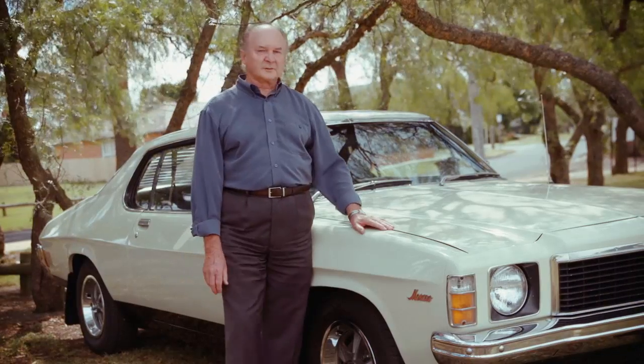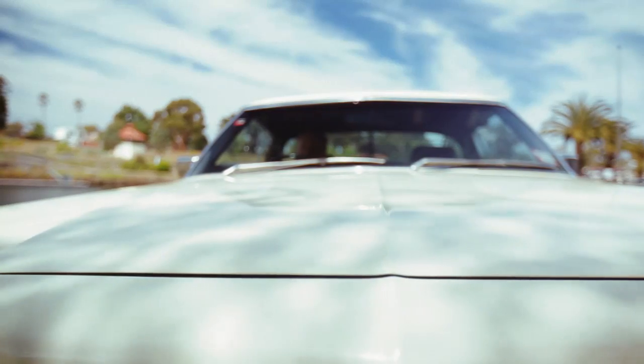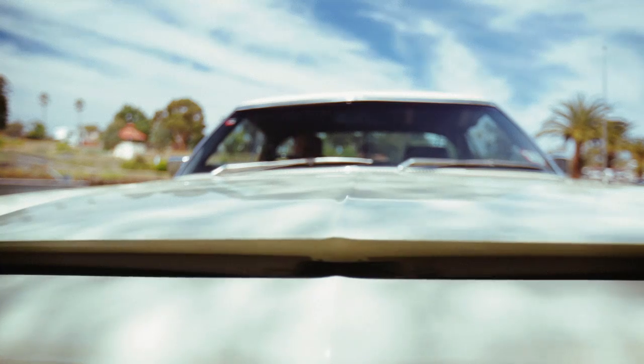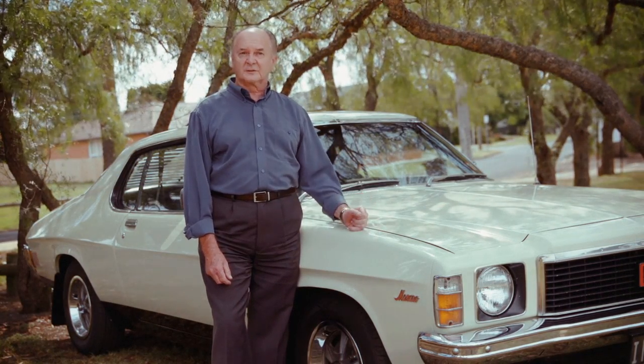This came originally fitted with a 5-litre engine, or 308 in the old money. It is the original engine that came with the motor car, along with the Turbo 400 transmission. And also the rear axle is the same as what it was when it was delivered in 1975.